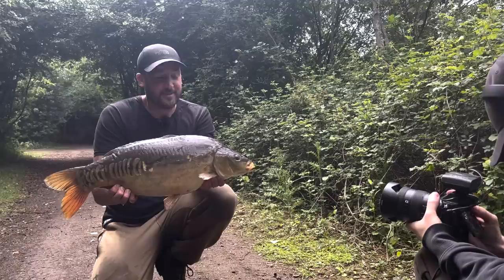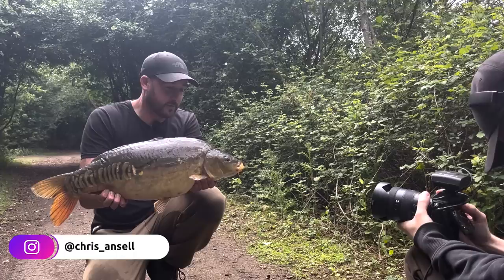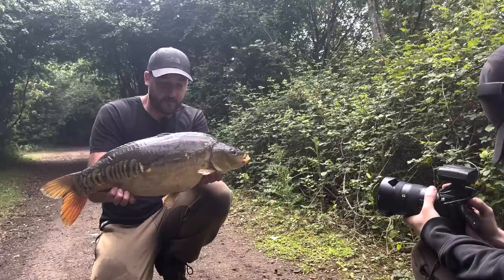What was this one on? This was on a little tuna dumbbell cut in half with a tuna white top. Bit of bait around it or not? Yeah, just a crumbled tuna, mate. Oh, nice. Simple fishing, mate. Simple edge fishing. Simple fishing for a simple angler.